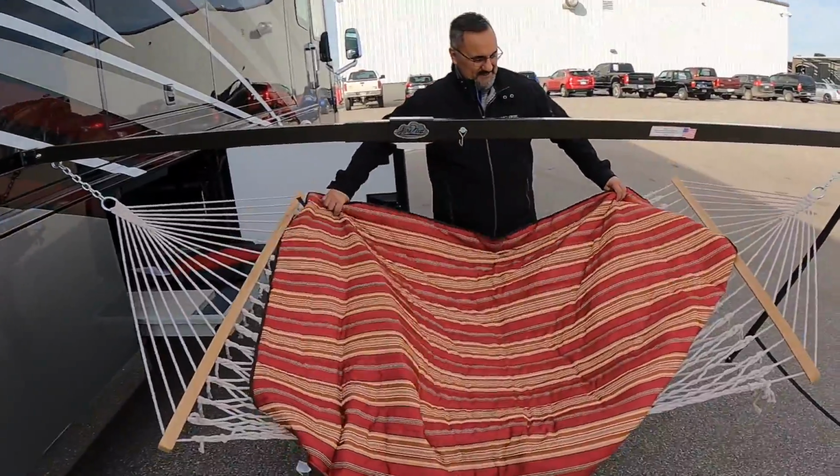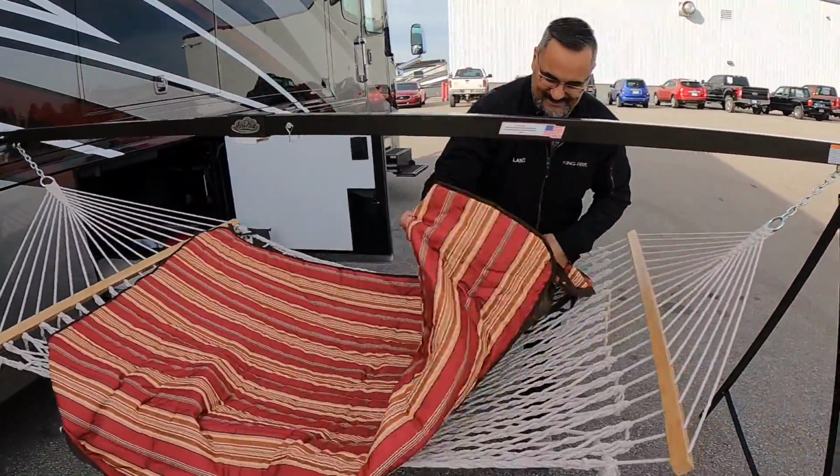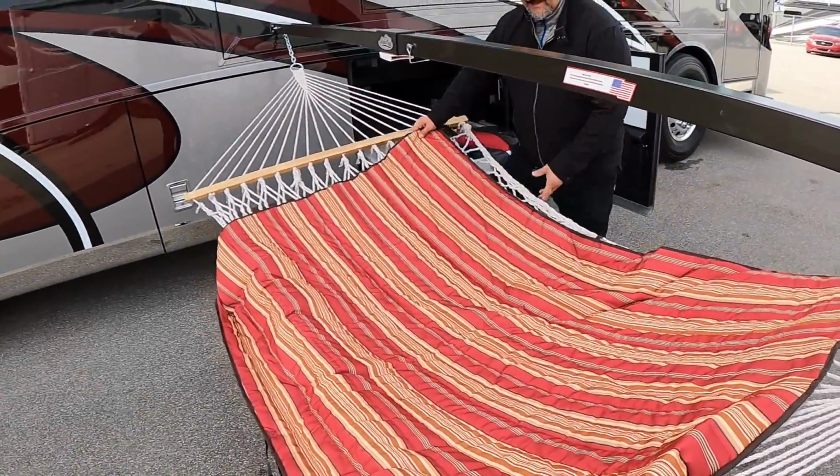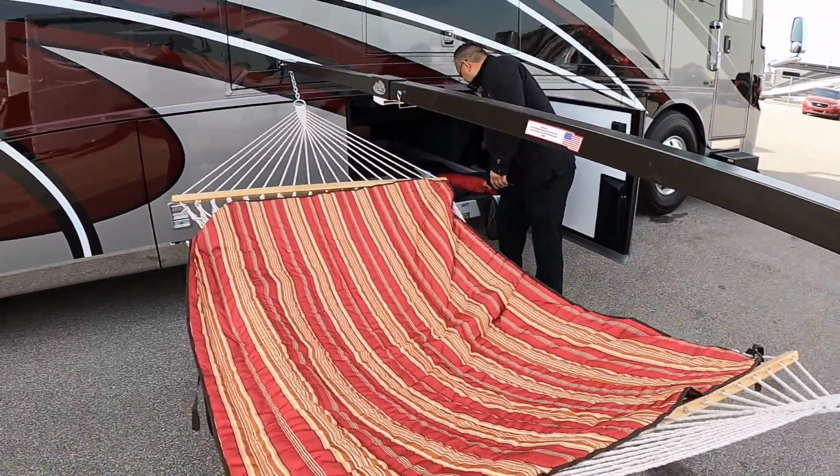Okay, so they're gonna be the first person to lay in this hammock, but I mean, this is gonna be their baby, and I don't want to be messing with their baby. But I respect that 100%.